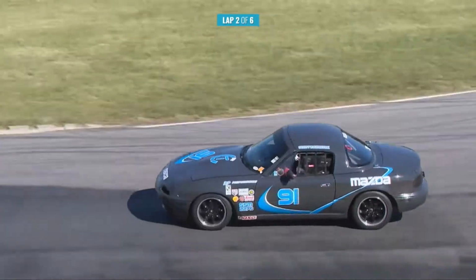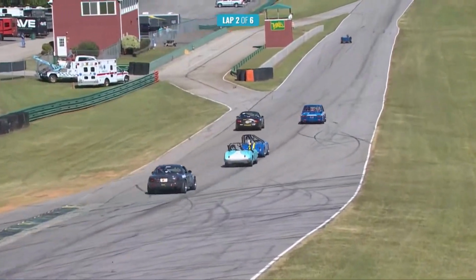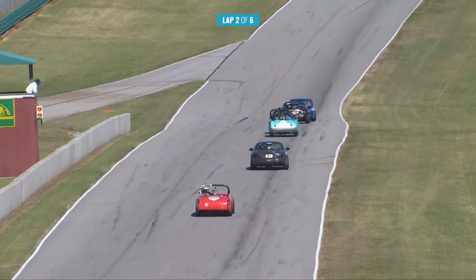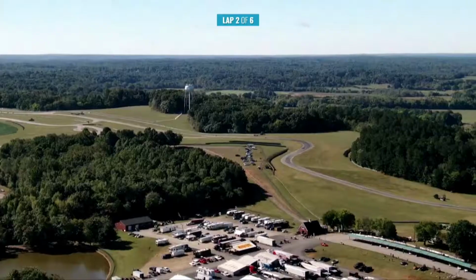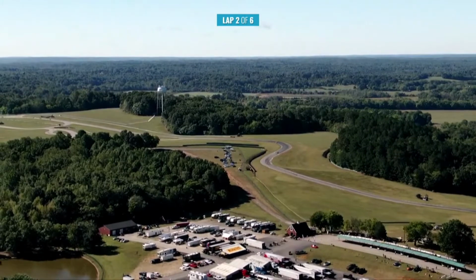It looks like the number 91. It's hard to tell. That should be Scott KRZ. And he said it yesterday. He was on the podium with us yesterday. So I'm sorry, Scott. I can't remember how to say your name, but in 1992, gray and black Mazda Miata from Midlothian, Virginia. Somebody just texted me. So we've got 3 top Miatas from Midlothian, Virginia. Something's in the water there.